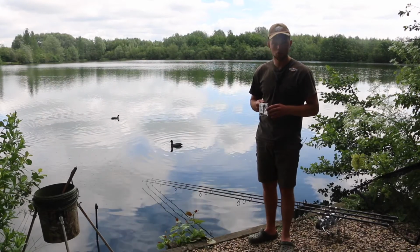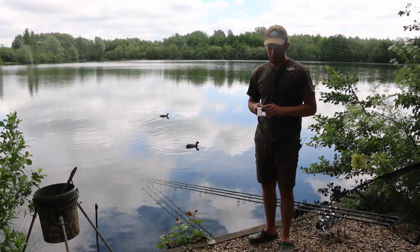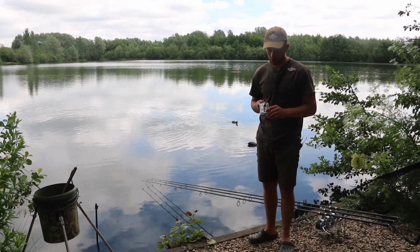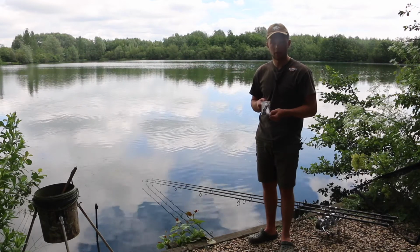So I actually use the Fox ready-made helicopter setups. It's really good for me. I changed the bead because the bead's not the best, and I put the quick change swivel on. It just makes it extremely better when it comes to quick bites, changing it over. So that's the end tackle. You've seen the rig and you've seen the bait.